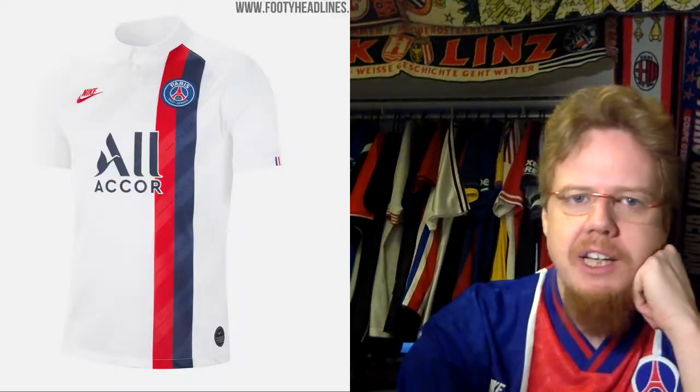I mean, the color choice is probably the most defensible part of it. The Jordan logo will make sure that it will sell a lot of jerseys of this one. But other than that, really, it's not all that great. This is only a 3-star to me.